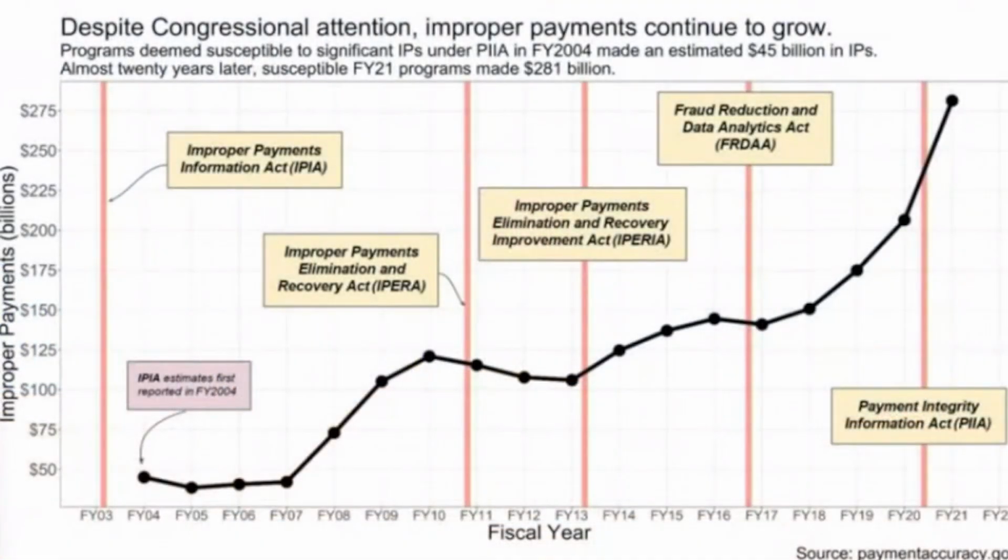History seems to agree. Though improper payments have been a priority for Congress since the beginning of the 21st century, they remain high and they continue to grow, as this chart, which I hope will be up, shows. Thank you, Joshua. If you look at the screen, you'll see how improper payments have steadily grown since Congress first required tracking and measurement under the Improper Payments Information Act of 2002. As the figure shows, Congress has enacted 5 bills into law that sought to identify and reduce these improper payments in 2002, in 2010, in 2012, 2016, and 2019. Despite the efforts, improper payments are at an all-time high.